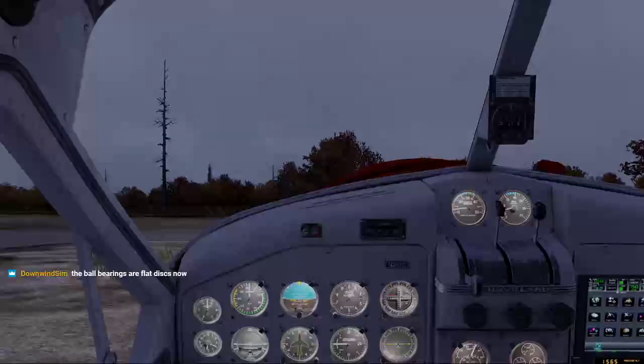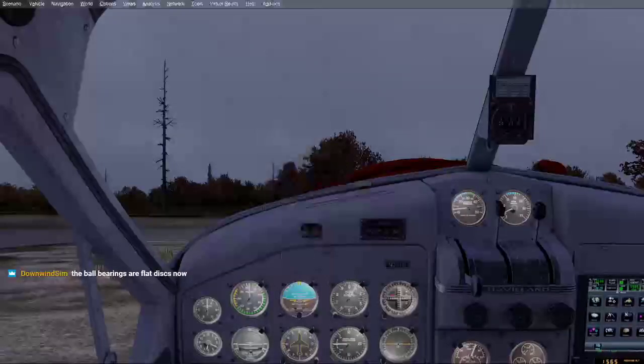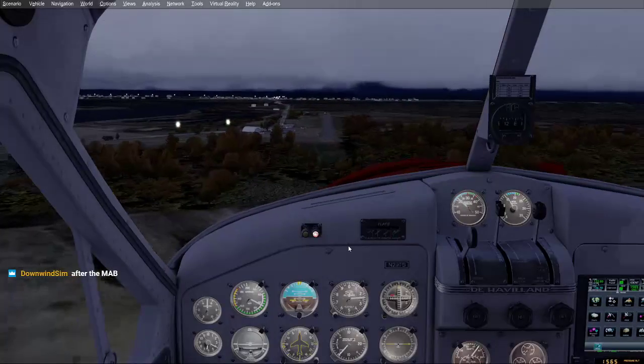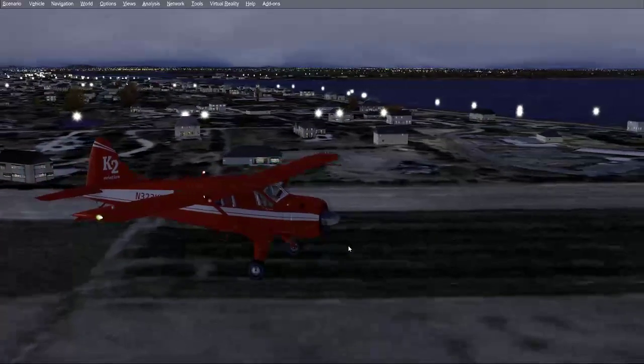Alright, let's super fast hop outside. We're disconnected from VATSIM, so we don't annoy the rest of the planes in the area. And let's see, 3 minutes probably enough. Let's find out. Yep, that looks pretty good. Let's take a peek at the outside view.